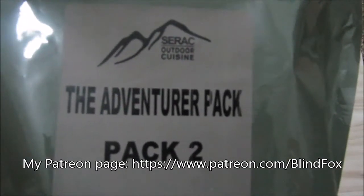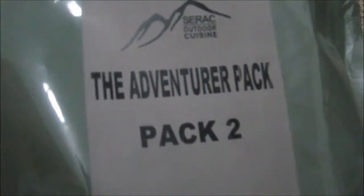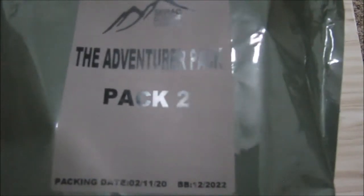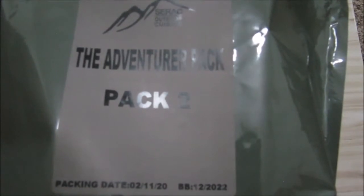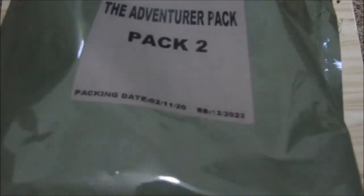So today we are going to do our dinner portion of our SERAC Adventure Pack, Pack 2. This whole day contains around 2,600 kcals. This one I think contains around 2,780, something like that, when I checked on the website. This is the smallest of the civilian day packs. So let's see what we're going to have for our dinner portion. It was packed in 2020 and it expires in 2022.